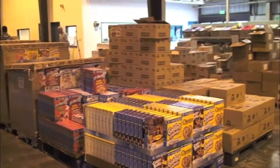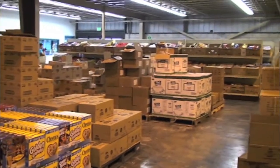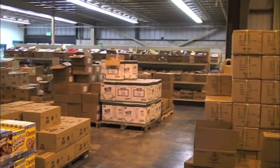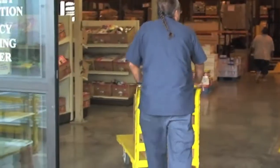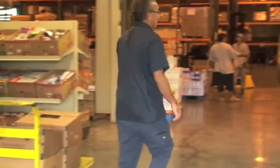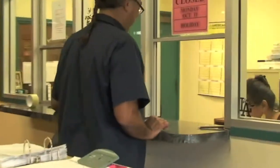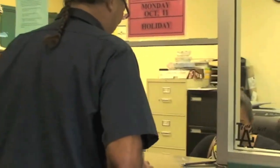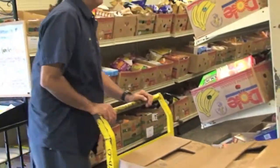Next, the food is displayed in different sections of the shopping area. It looks like a giant supermarket. This is Larry from New Hope Church. His organization helps to feed hungry families in his area. Larry is responsible for coming to the food bank and selecting the food that his organization will use to help their families in need. First, Larry checks in at the front office because each organization has to make an appointment before coming to the food bank.